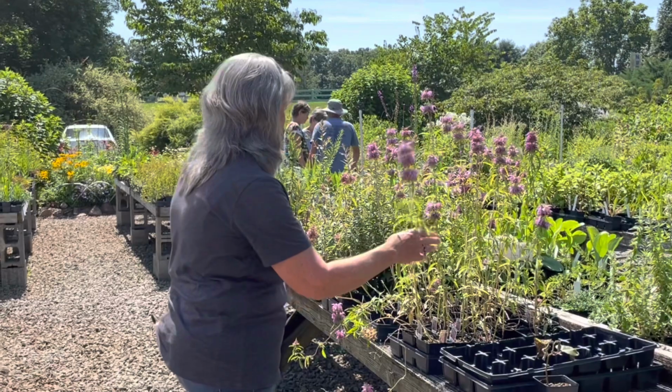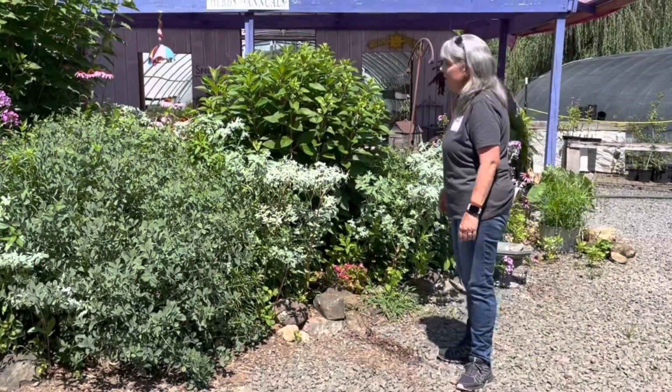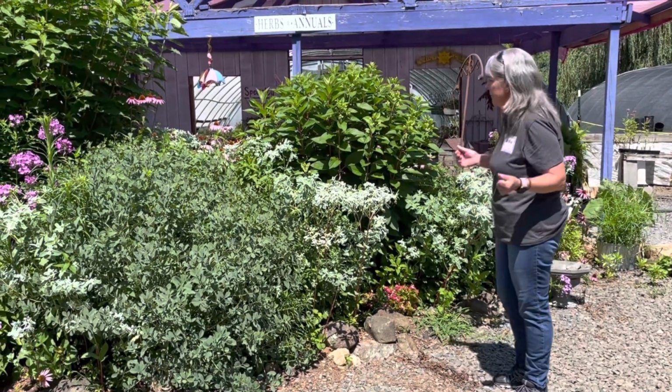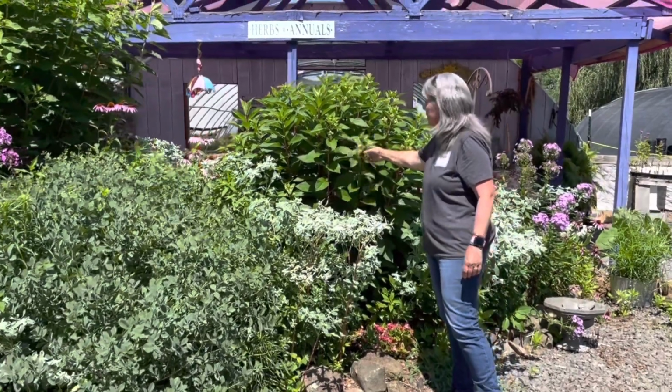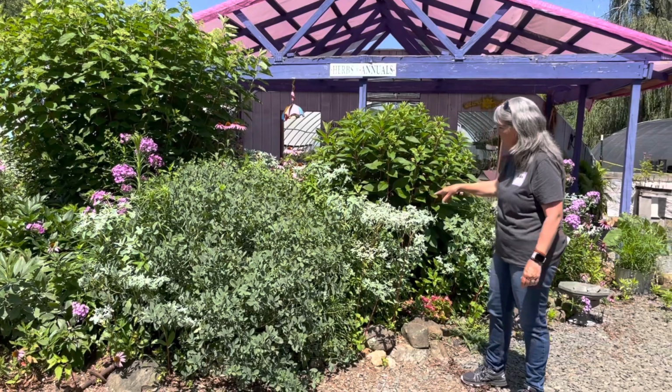Anyway, so pretty. Look at that. Love it. That's for sale. All right, so moving to another part of his perennial garden and shrub garden. He has some panicle hydrangeas here. There's one here and one here. And then more snow on the mountain, euphorbia.